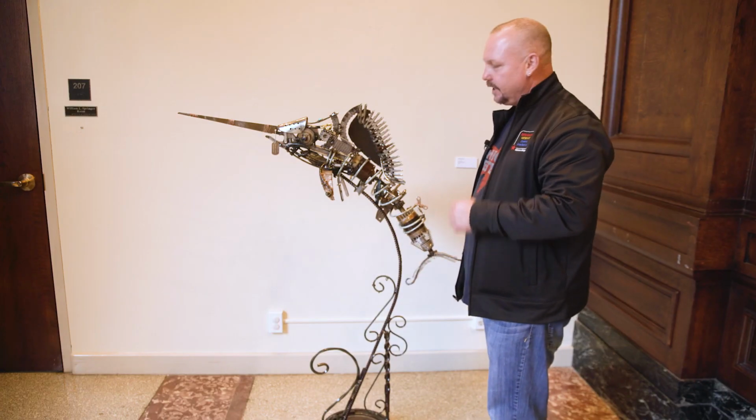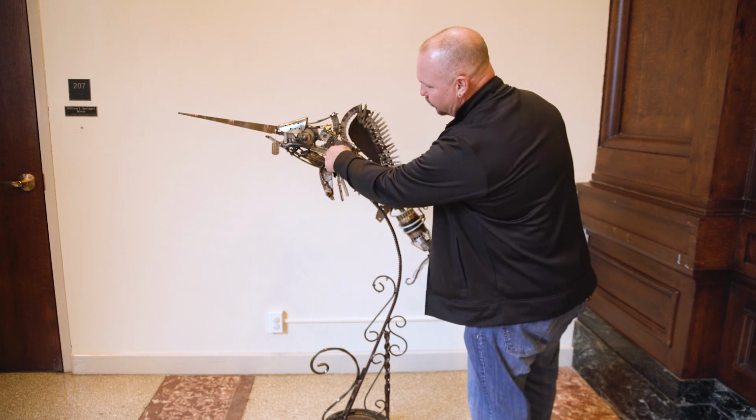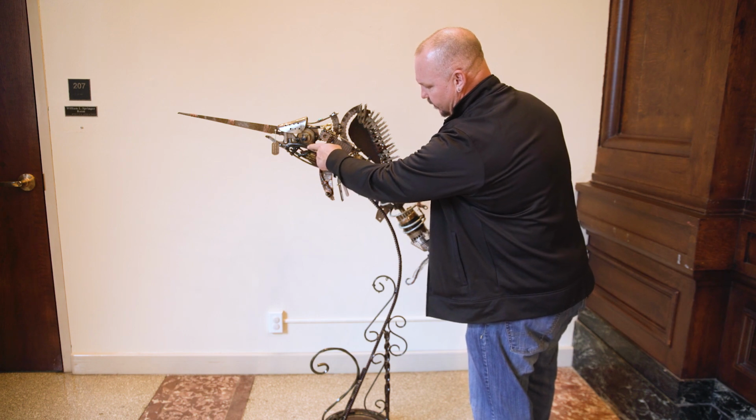It kind of represented motion, perpetual motion for me. This guy will be walking for a long time, covering the same ground and not even stopping. On Guard uses a lot of reclaimed materials. So I have a wrench in here, an adjustable crescent wrench. There's a brake pad, Lionel train track, there's a pair of scissors or shears.